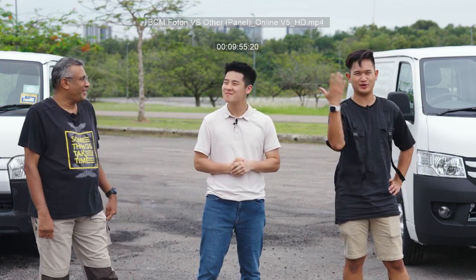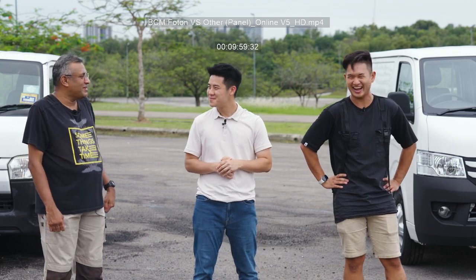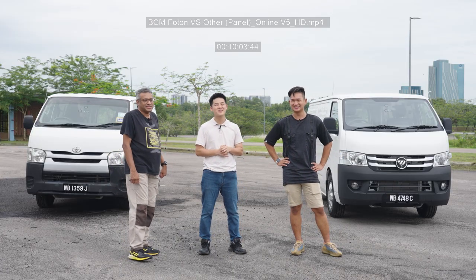It's got a nice rear-wheel drive. Wait, what? Guys, come on, it's a panel van. We're supposed to deliver barang, not install drift passengers. Okay, gaya mesti ada, true.